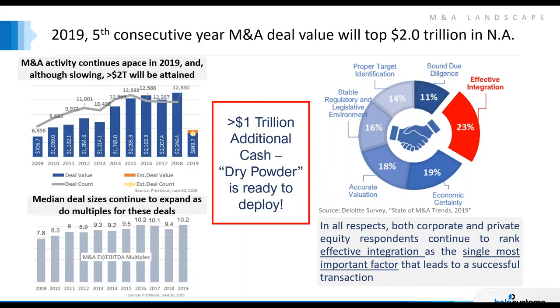Thanks, Rachel. Let's get into the guts of why we really need RPA. And I think at the 50,000 foot level, it's important to talk about the market for RPA.